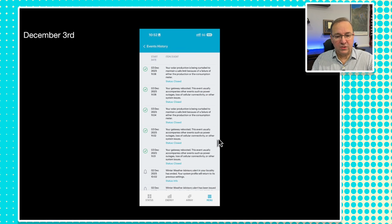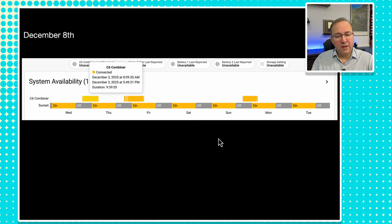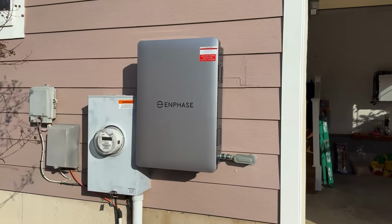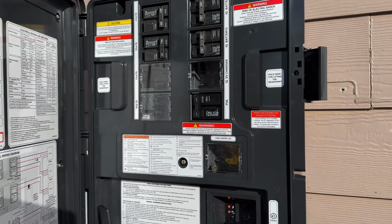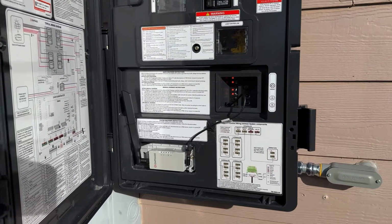We're getting more error messages over and over. More emails telling me the system's having problems. And so I started to do a little bit more troubleshooting. I started to look at the C6 combiner's status. Now the C6 combiner is basically the traffic cop for all the electricity. It knows about your solar, it knows about your home consumption, it knows about the grid, it knows about the batteries, and it just makes sure everything goes where it needs to go based on how you set the system up.